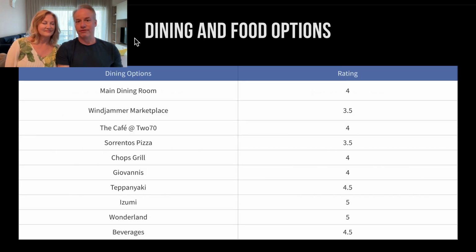All right, so let's talk about food. There's a lot of dining options. We're not going to review all of them. On the right-hand side, you have our 1 to 5 rating of the dining choices.